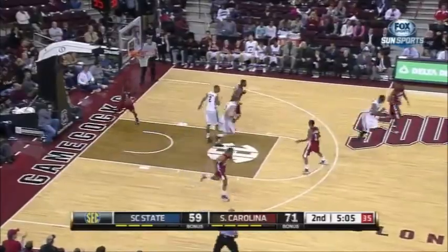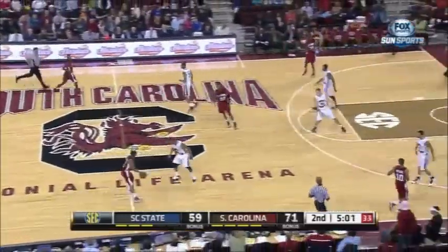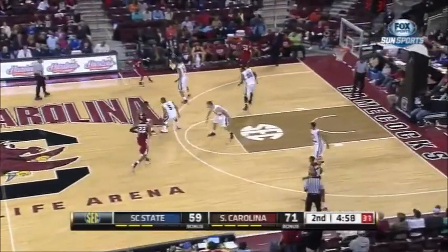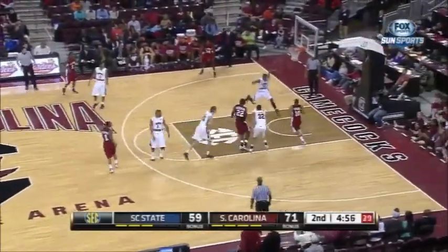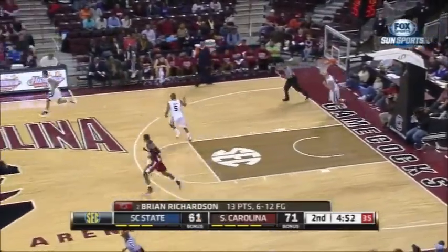Another nice take by Richardson. And once again, South Carolina is able to dribble, penetrate deep into the lane and get a layup or a close shot. Will Dawson not being able to keep him out of there. And Myers gets free on the back door.